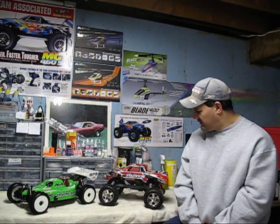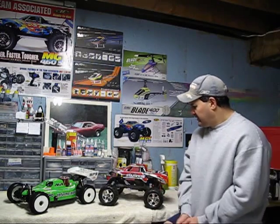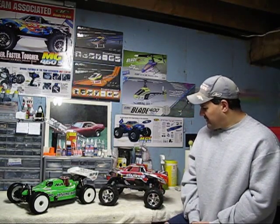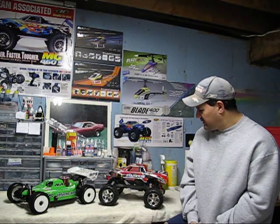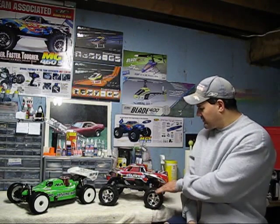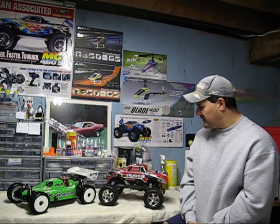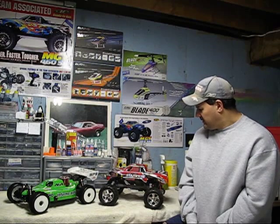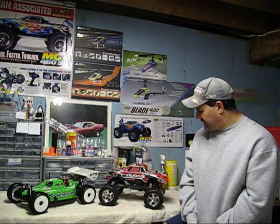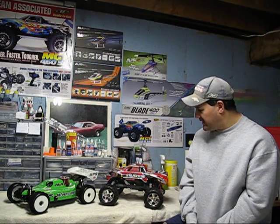Most electric vehicles, if they're not in a kit form, you can basically take them out of the box, charge them up, put your batteries in your controller, and you're off and running. They basically all come with electronic speed controllers nowadays. They don't have the old mechanical type like I had back in the old Tamiya cars. Basically, they're both a lot of fun.